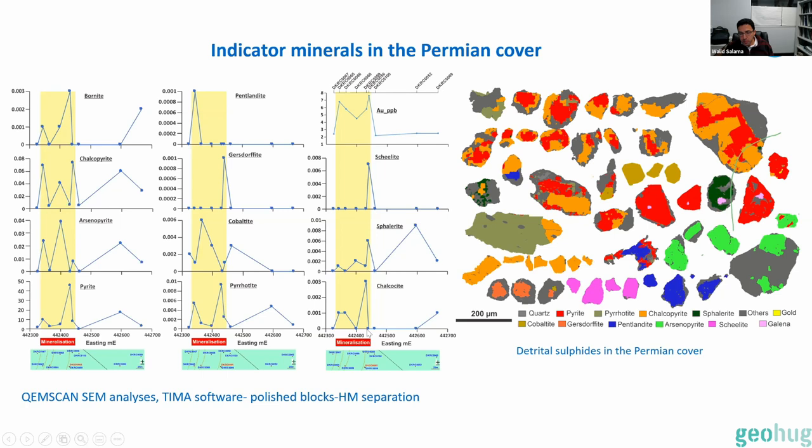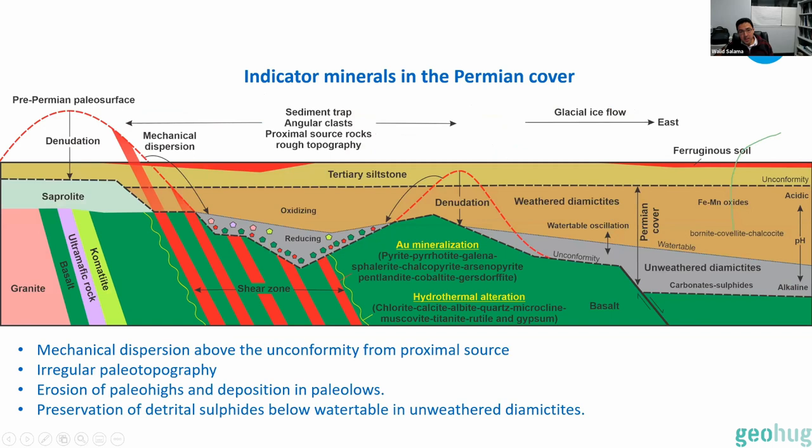The last slide here today is the model for that. We assume that the original surface of the fresh rock hosting the mineralization in that unconformity comes here, then goes like that and then up to the surface. The Permian glacial was eroding the topographic high, putting all of that material in the topographic low areas. The topography is also irregular here, so there is a high chance that if there's a mineralization in the high area, it is dumped and trapped in the very proximal low topographic areas like that.